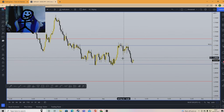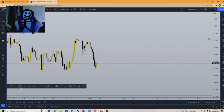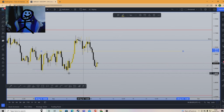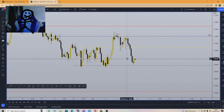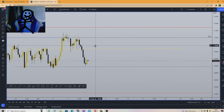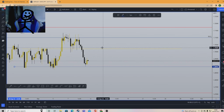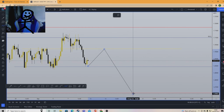We'll go with a 4-hour. As for the 4-hour, there are a few levels we could potentially be looking at. This level over here, and this one's already marked out, so there's no need to do that one. But that's about it. So just this one, which we could use again as some sort of resistance for price to potentially continue back down. See how it reacts to this level, and then it could potentially continue down.